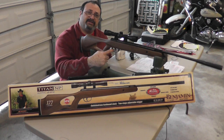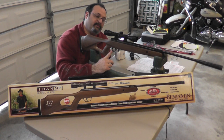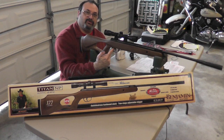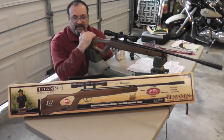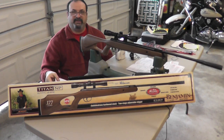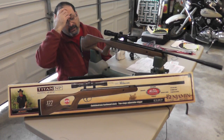Now this has a 2-stage trigger, and it is adjustable, so you can put a screwdriver right up here. They got a cutout in the bottom of the trigger guard, so you can put a screwdriver up, and right behind the trigger there's a Phillips screw that you could adjust. The thing weighs 6.7 pounds, and I think I've said enough with all the specs, because I'm really boring you guys. I don't want to do that, guys and gals.